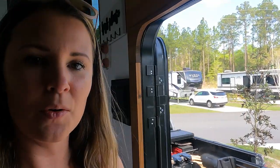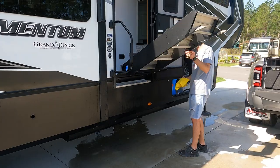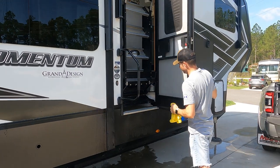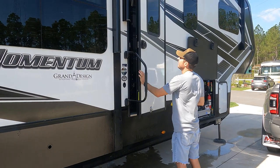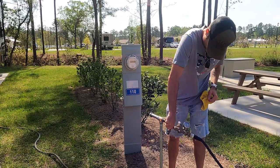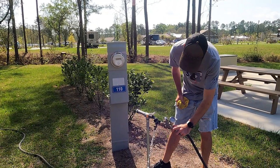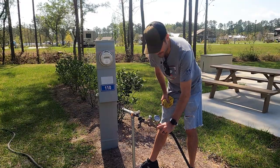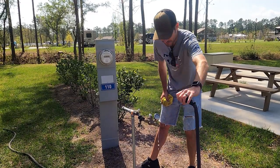Slides are closed. We are ready to attach the truck to the RV. Boys, relieve the pressure. I've learned many times, you don't want it spitting back at you.